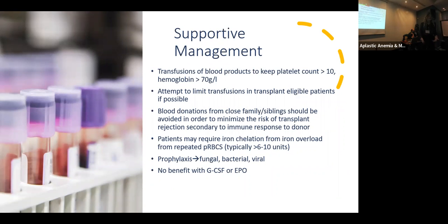Aplastic anemia is managed supportively. So we start with transfusion support to keep platelets greater than 10 and hemoglobin greater than 70 or 80 plus, depending on the outpatient setting and what patients are able to tolerate in terms of their anemia. We try our best to limit transfusions in transplant eligible patients, because we want to make sure that they don't become too alloimmunized, and we also want to prevent complications of transfusion.